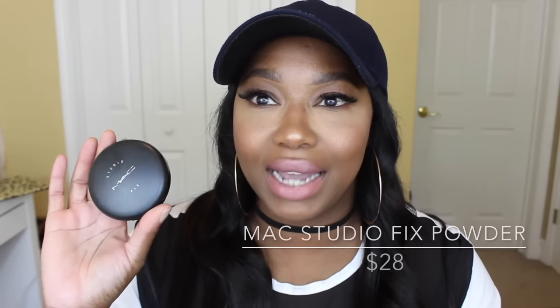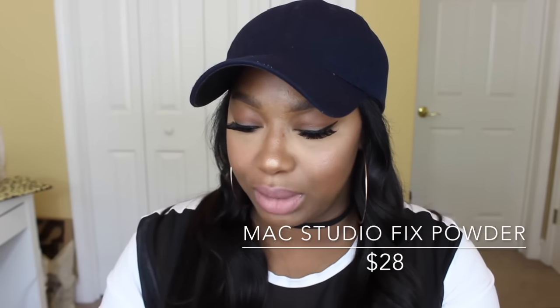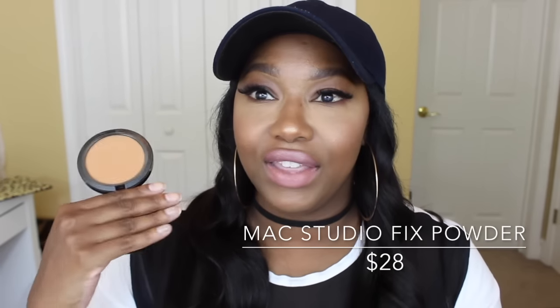Now the next powder that I have to show you guys was actually my introduction to the makeup powder foundation world. This is from MAC. It's their Studio Fix powder. I have mine in the shade NW43. That's what the packaging looks like. And then here is the NW43, y'all. I rise with this powder. I've had this powder for quite a while.